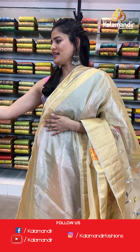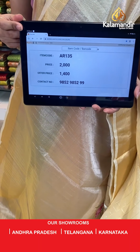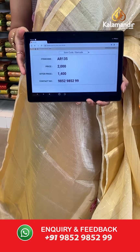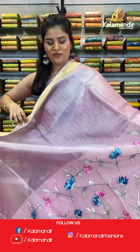Here are the pricing details. Saree code is AR135. Original price is 2000 rupees. Offer price only for today is 1400 rupees. To place an order, take a screenshot along with the saree code and send it to our WhatsApp number, which is 9852985299. Here comes another beautiful color from the same pattern.